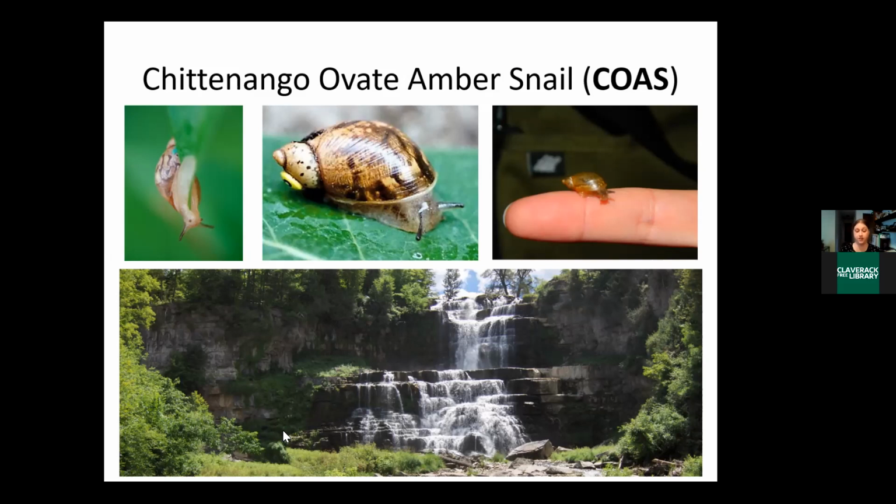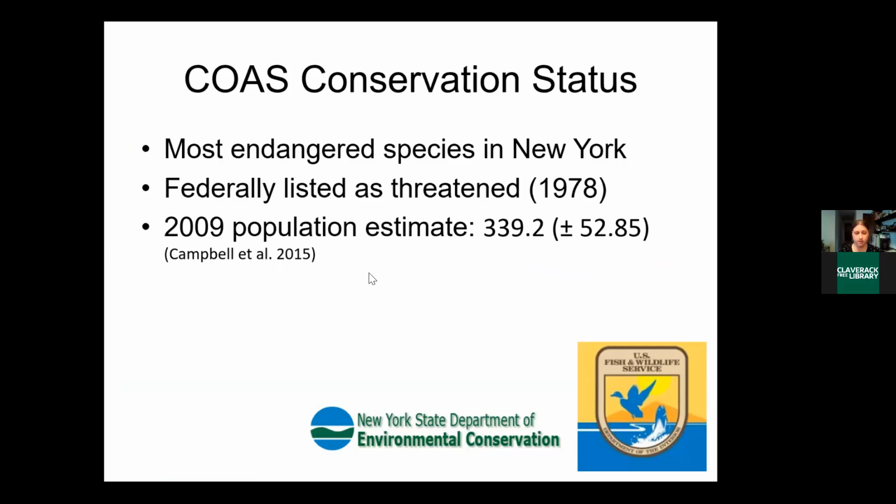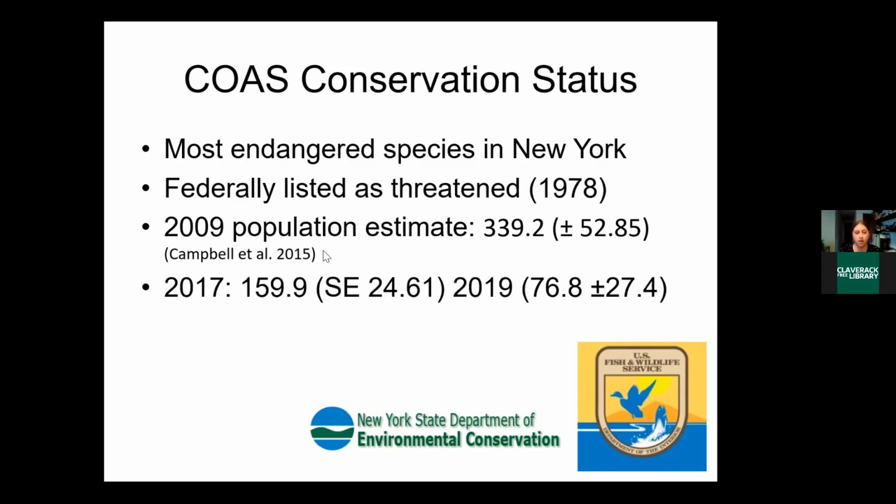And there's also, of course, invasive plants. So pale swallowwort pushes out native vegetation that the snails might be using for refuge or consuming. So there's all these factors kind of piling up against the population, and that is why they are the most endangered species of New York State. They are federally listed as threatened, and the last estimation of their population that was published was in 2009, which is showing about 340 snails existing in the wild. In the more recent past, in 2017, we are monitoring the population at even lower numbers. So we're getting 160. In 2019, it's even lower at 76. So these guys are kind of just really plummeting in their numbers in the wild.